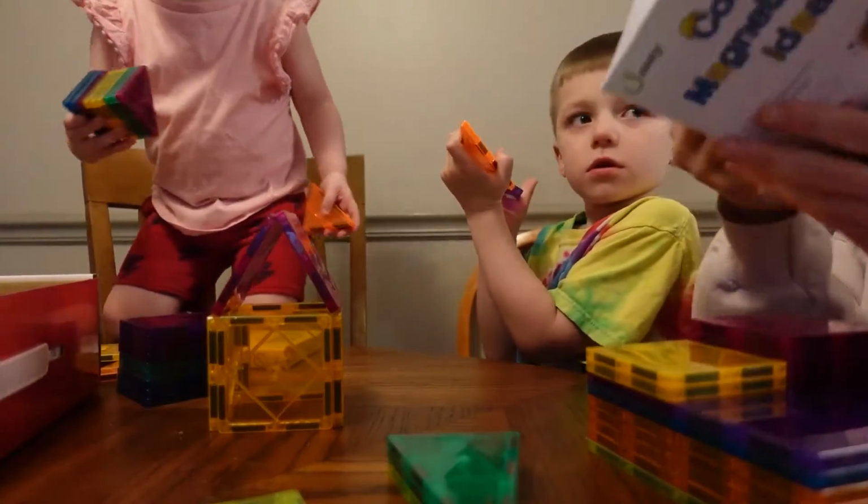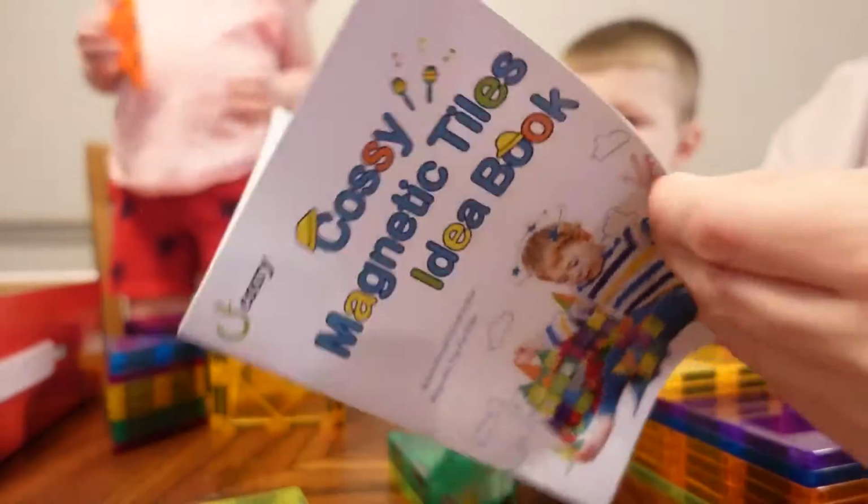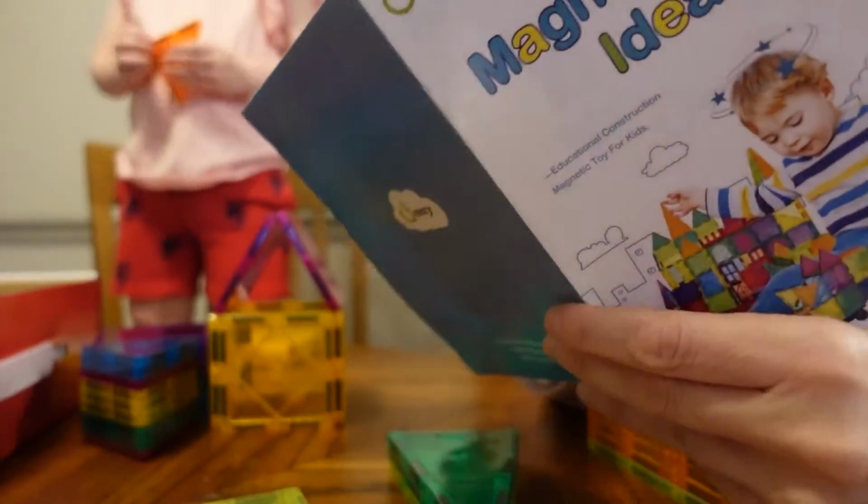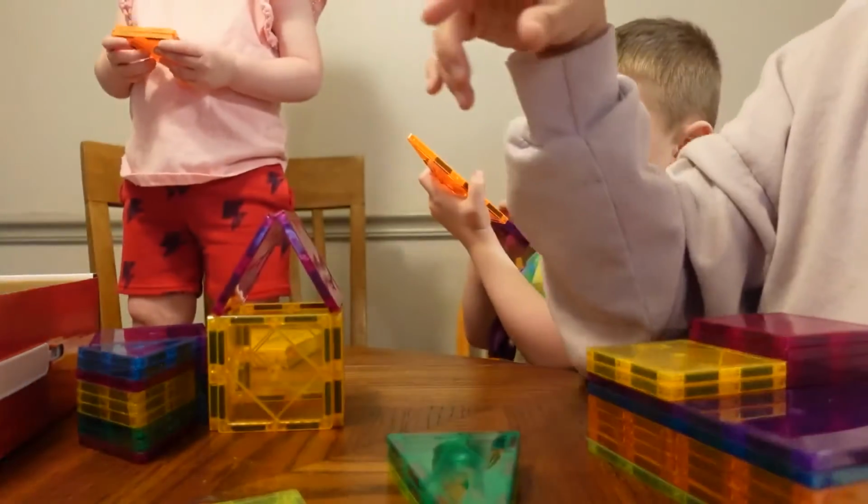Isn't that neat? All right, so let's look at one of these. Let's try to build one. Let's find a more simple one though. Do you want to try to do that castle? Yeah.